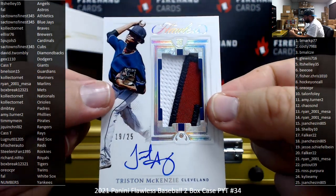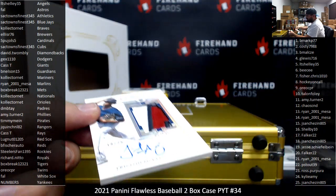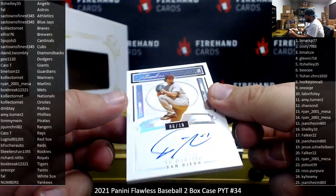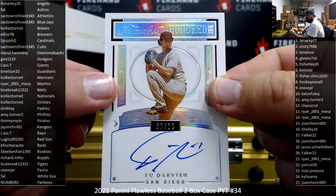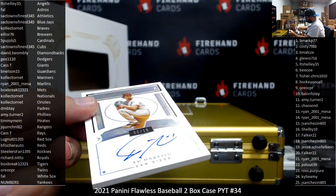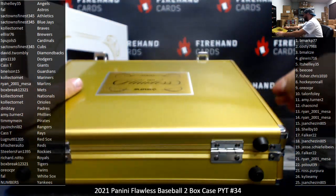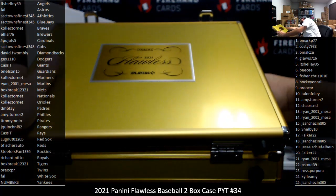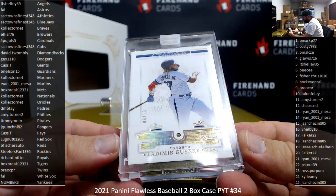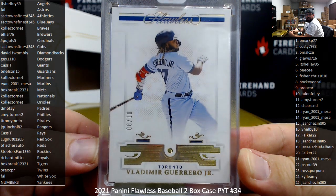Rookie patch auto to 25, Tristan McKenzie, Indians, or the Guardians these days, B. Nelson. Honored Ink, 6 of 10 for the Padres, Yu Darvish. Padres to Diambite. Got a gold foil diamond here, 8 of 10, Vladito, Blue Jays, Sacktown's finest. 8 of 10.